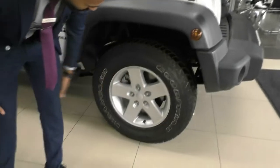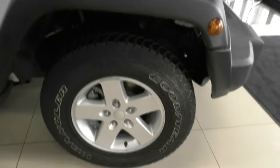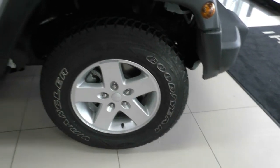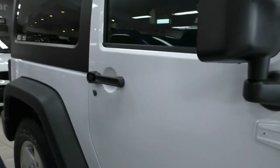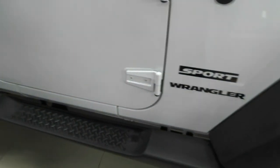Now the first alloy wheel there is in really good condition. Main reason would probably be those massive Goodyear all-terrain tires that are on it, so they have protected the rim from any scratches, but the tires themselves are still in really good condition as well. Making our way along the side of this car, we do have plastic side mirrors and door handles. Being an all-terrain purpose-built vehicle, that does save you the expense of buying a new color-coded side mirror as well.